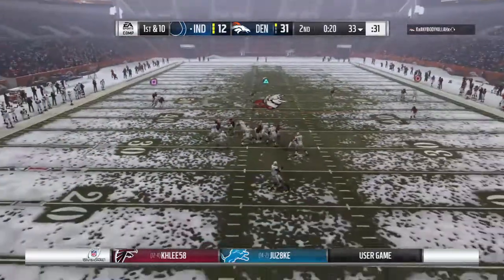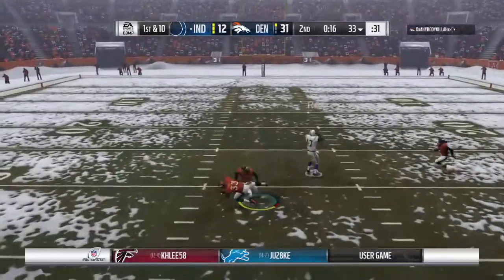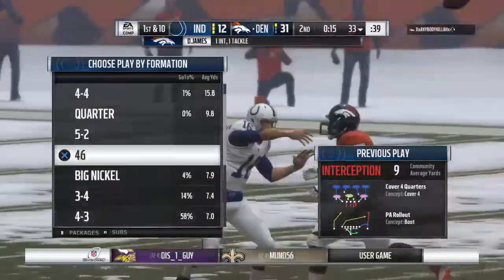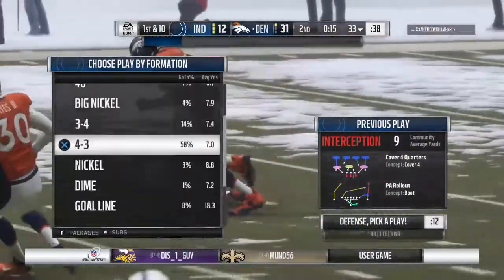Off play action. Here's Goff. He's going to fire one deep over the middle. And for the 3rd time here in this half, it's intercepted. Derwin James with a pick. And his guys have got it back at the closing stages of the first half.